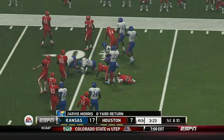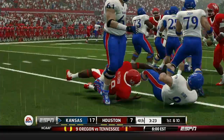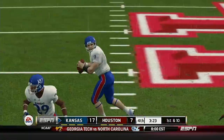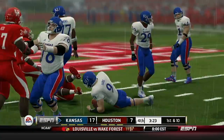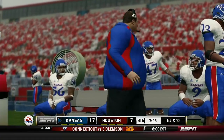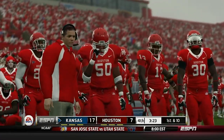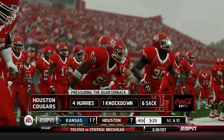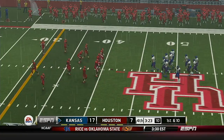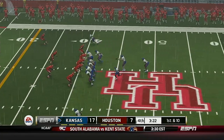He's taken down at the 41. Yeah, it's been kind of a nightmare for this offensive line. Good pass rush by these guys today. Even with all the pass protection issues, they still have the lead. Both teams are well aware that a score on this drive is going to create an almost insurmountable lead. This defense has really got to step it up and make a stop.